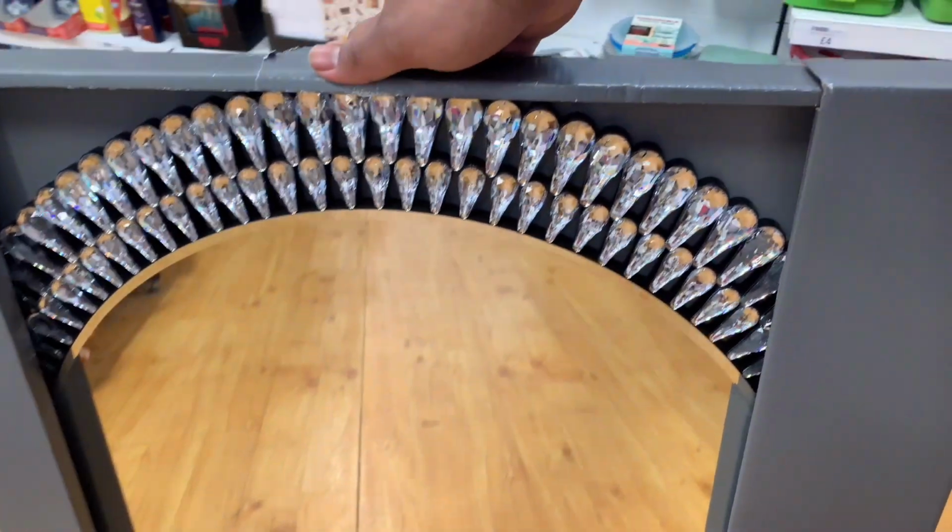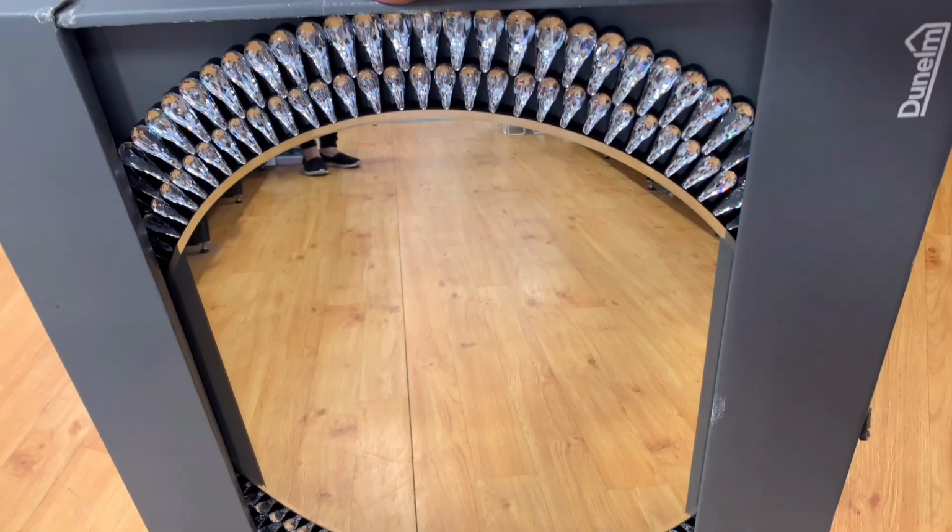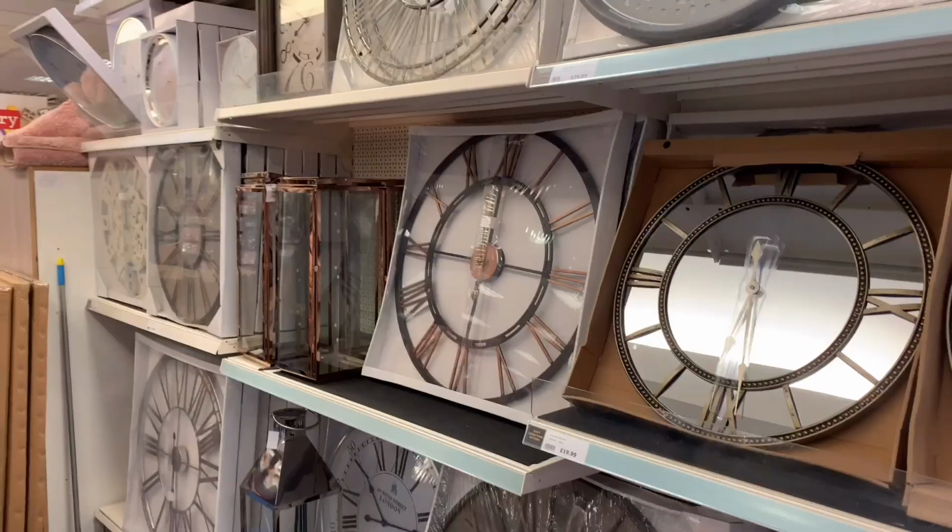When we got to the mirror section, we were spoilt for choice. There were absolutely so many mirrors here to choose from, but we went for this one in the end, this circular one. It's got a really nice edging as well.